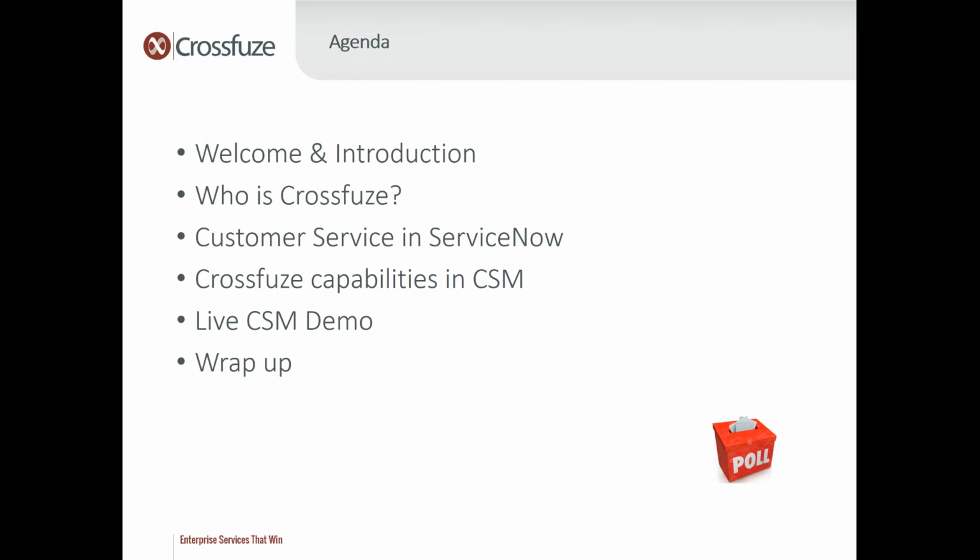What you can expect from me is just a quick intro to who CrossFuse is. I want to talk about the value prop, or the promise, of customer service on the ServiceNow platform to frame up the value and features you're going to see in the actual live demo. We'll take just a moment to look at some additional features that aren't included out of the box, but are included in the CrossFuse Customer Service Management Turnkey. Then I'll flip things over to Andreas, who will dive into our demo and show us both sets of features, the out-of-the-box functionality, as well as our turnkey features.